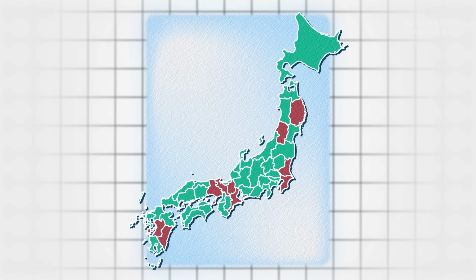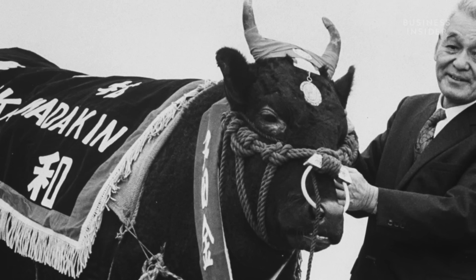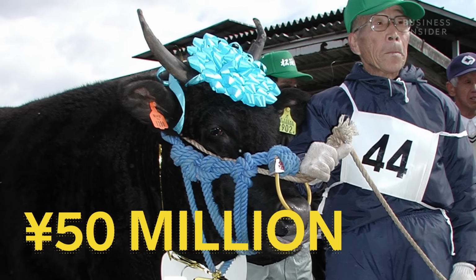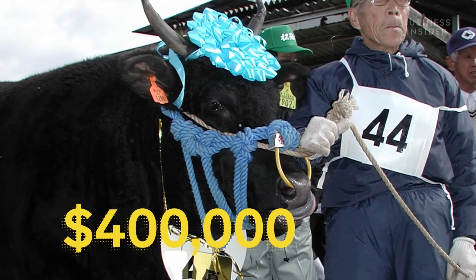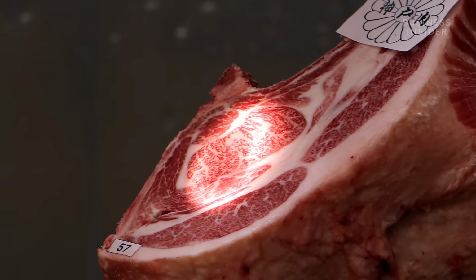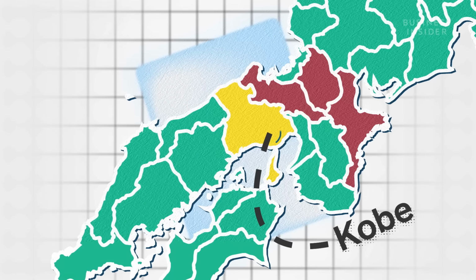One of the most expensive cuts is Matsusaka Wagyu from Mie Prefecture. Made exclusively from virgin female cows and highly prized for its tenderness. In 2002, one Matsusaka cow sold for 50 million yen, or roughly $400,000. However, the best known cut of Wagyu is Kobe beef, which comes from the city of Kobe in Hyogo Prefecture, and is made exclusively from steers or castrated bulls.